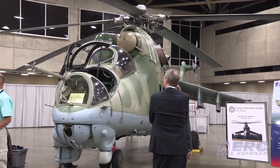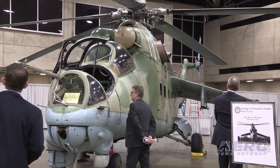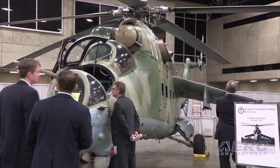Colonel, first of all, thanks for spending a little bit of time with those of us at Aero-TV. When I saw this from across the hall, there's just no way you can look at something like this from head on and not get the sweaties. There's just nothing but total animus to an aircraft like this. Tell us what your experience is right now flying this absolute and utter beast.